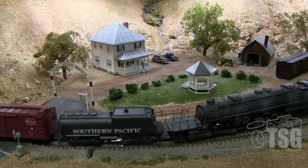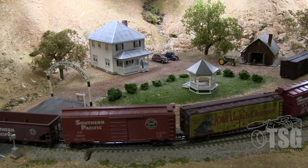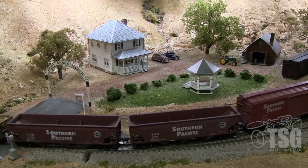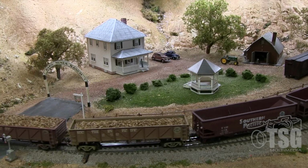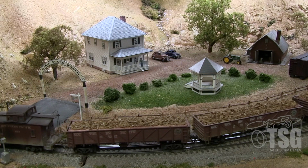This is Basil Newton's ranch. Basil was my wife's uncle, a very nice man. He did a lot of stuff for us here on the property. We just wanted a little something to remember him by. So this is the first thing you see when you walk into the layout room.